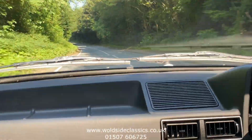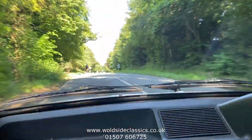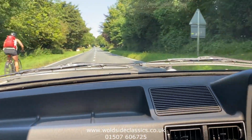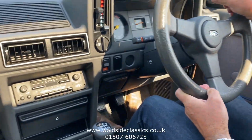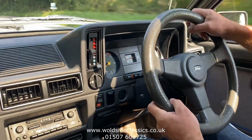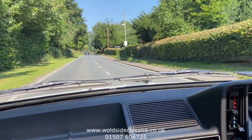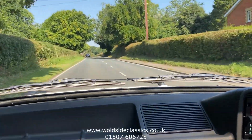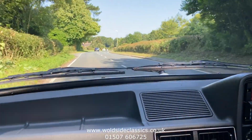If you are interested in a fabulous Series 1 RS Turbo to use, to show, to enjoy, to do whatever you wish, but that doesn't need working on, this could be the car for you. Give us a call on 01507 606 725. Have a look at the website with the video of this and also loads of photos, and enjoy, and we'll be in touch with you.